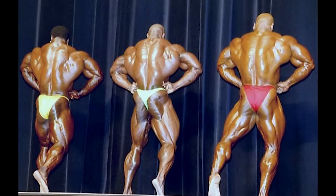Chris Cormier, standing to the left, actually has a really solid rear lat spread. His lats insert pretty nicely, and his shape is fantastic upstairs, probably the most aesthetic of the three. His width is also good, but it's not nearly as overpowering as Ronnie's. The biggest issue here, though, is that his legs don't have the same level of conditioning. His glutes and hamstrings aren't as deeply cut up, which takes away from the overall completeness of the pose.